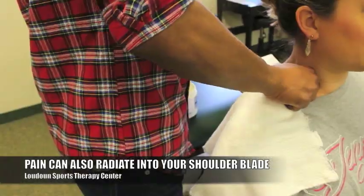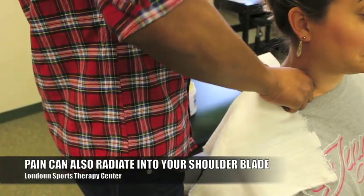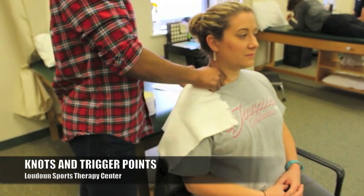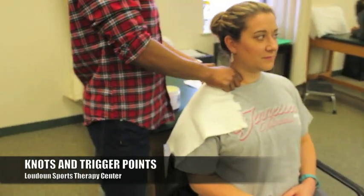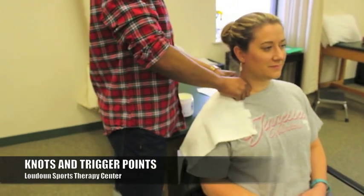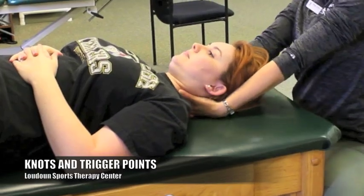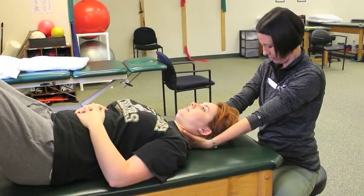Now, there are different things called knots and trigger points that can be addressed because as muscles get tight, you might just have a knot there. But if the muscle gets tight and someone pushes on that muscle and all of a sudden you feel pain not in the same area and it starts to radiate somewhere else, that's more of a trigger point, and that's something we can address as well.